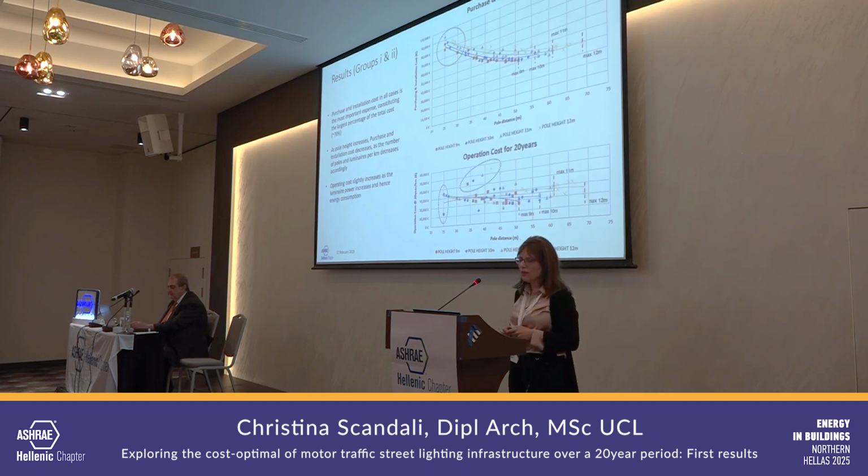Results have shown that purchase and installation cost in all cases is the most important expense, constituting the largest percentage of the total cost, about 70%. As pole height increases, as we can see on the graph, purchase and installation cost decreases as the number of poles and luminaires per kilometer decreases accordingly. On the other hand, the operating cost slightly increases as pole height increases, and hence energy consumption.